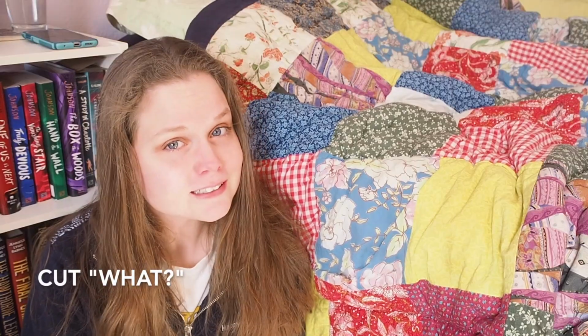Tip number 4. Do a search for "what?" with a question mark. Cut that. I don't know if this is just me, but a major dialogue crutch of mine is "what?" with a question mark. A character will say some new information or a defamatory comment, and then the other character will just be like, what? And it feels so natural when I'm writing the scenes, but then during edits, I realize that like 20% of my dialogue is just people saying "what?" with a question mark.